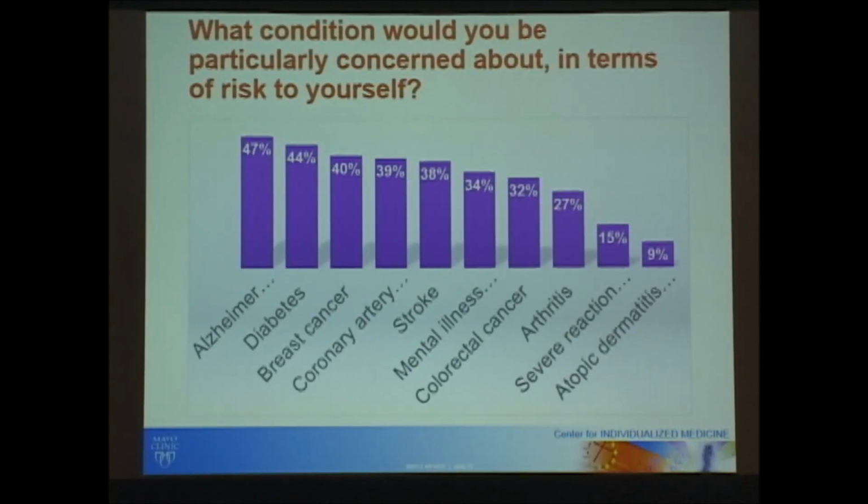We asked, for those people who would be interested, what condition would you be particularly concerned about in terms of your risk for yourself? Most people were concerned about Alzheimer's, followed by diabetes, breast cancer, coronary artery disease. Fewer people were concerned about severe reaction to anesthetics and eczema. Not surprising.